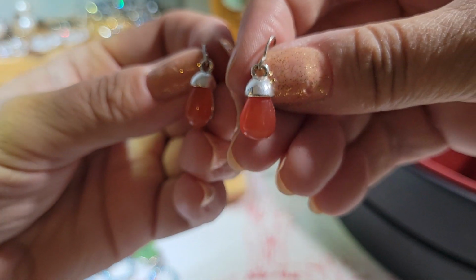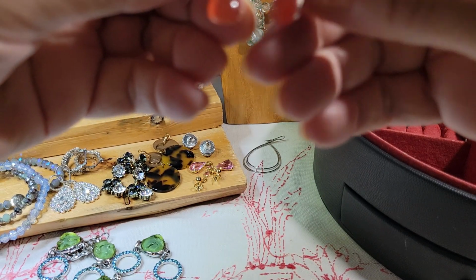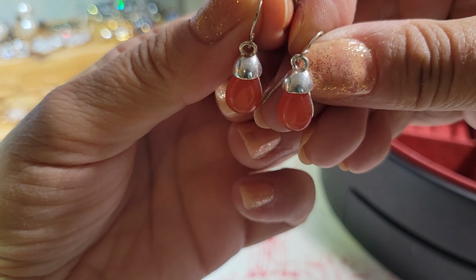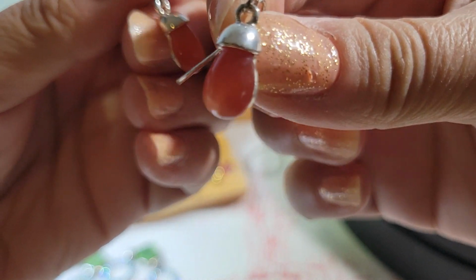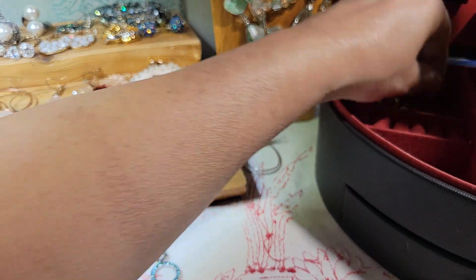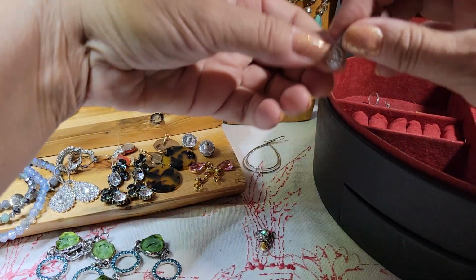So here's some little kind of peachy orangey drops, silver tone. No mark. They almost give me a sterling silver look, and I think it's really glass. They're heavier and they feel slightly cool to the touch, but not gemstone. That's not carnelian. Almost looks like the cat's eye effect. That one, maybe I don't have that. Oh, wait. I do have that.